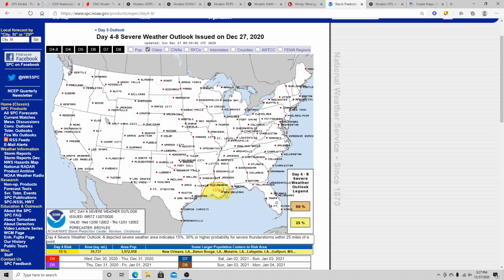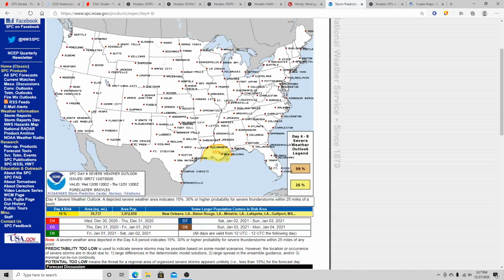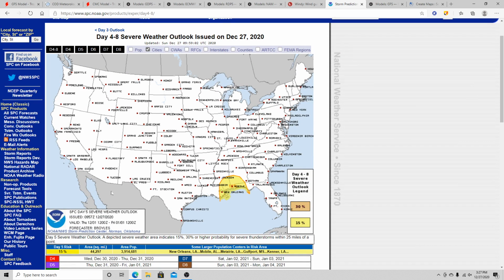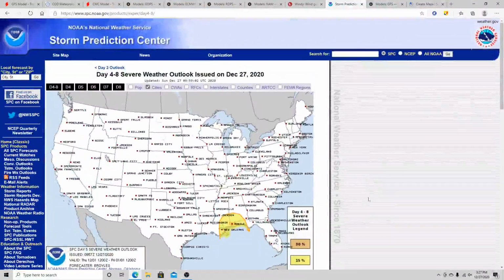We got a 50% slight risk across southeastern Louisiana into southern Mississippi. Includes places like New Orleans, Baton Rouge, Metairie, Lafayette, and also Gulfport, Mississippi there as well. And even on day 5, slight risk moves to the east across southeastern Louisiana, southern Mississippi, and Alabama, even including portions of the Florida Panhandle, which includes places like New Orleans, Mobile, Metairie. Hopefully that's how you say that. Do apologize if I did not pronounce that correctly. Gulfport, and then Kenner, Louisiana, there as well.